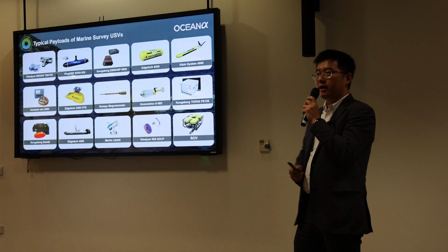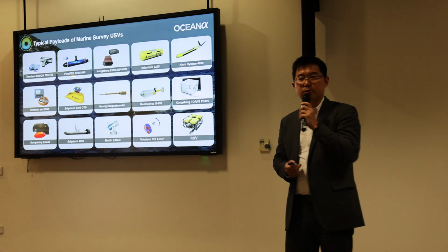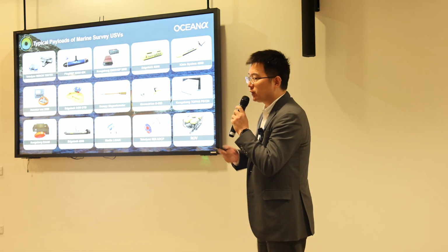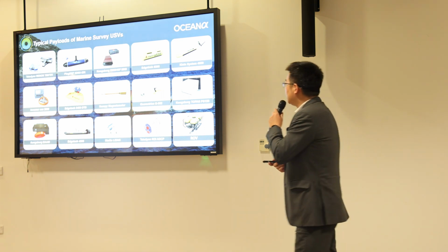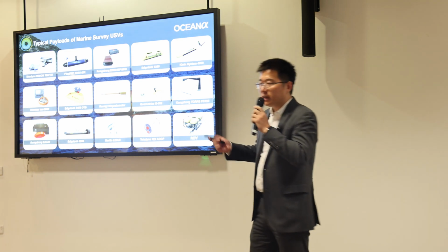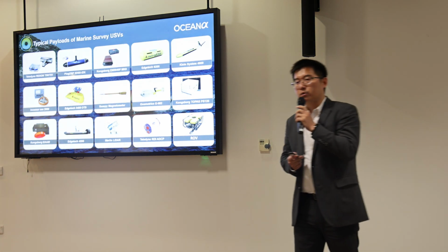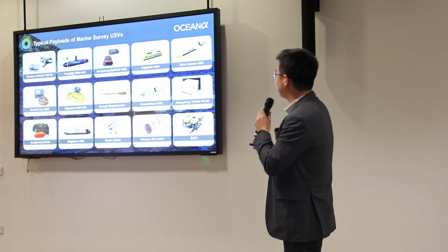Different payloads can achieve different functions. So for our USVs, I think we can equip with the main manufacturers of the survey companies around the world. So for example, Kongsberg, Teledyne. So yeah, we can equip with the main survey equipment around the world. So for example, ROV, we also can do that.